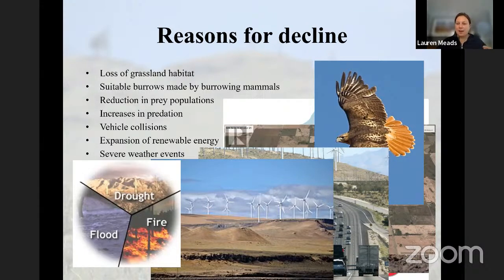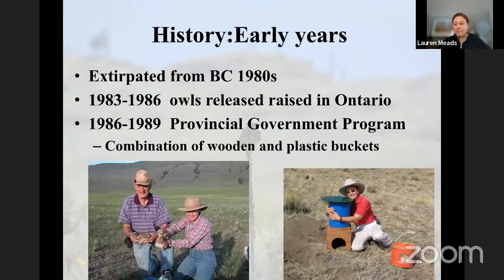So I know that Troy Wellicome and some others have done some papers and we try to mitigate some of those, but if you keep getting maybe one extreme weather event, we can try and help the owls over that. But if you're getting multiple over the year and during their migration route, how is that affecting their survivability? So the BC program, they were declared extirpated in the 1980s.